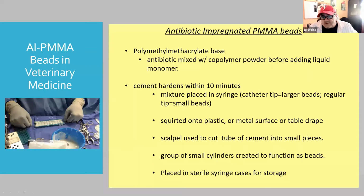So all the beads that were being used at the time, the majority of them, were the antibiotic impregnated PMMA beads, which was a polymethyl methacrylate base. So they mixed the antibiotic with a copolymer powder before adding it to a liquid monomer. And anybody that's done this and used this can appreciate the statements I'm about to make. The cement hardens very quickly. So once you make the mixture, you have to place it in a syringe. The syringe type based upon the size of the beads you want.